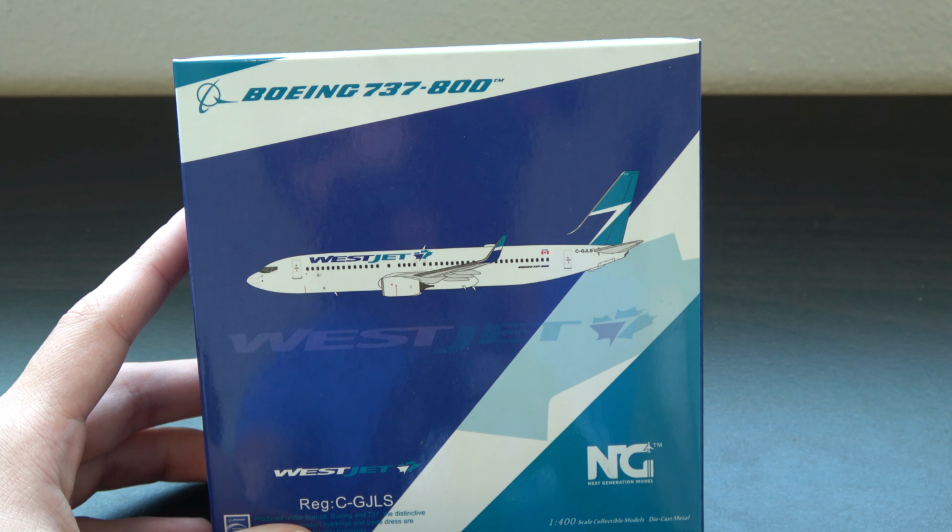Good details on the top. Markings, antennas and everything. Wi-Fi, another antenna. Got the overwing exit. Got the engines looking detailed as ever. Good wing details, and then you got the winglet. The really nice WestJet logo there, WestJet markings, I think are pretty cool.